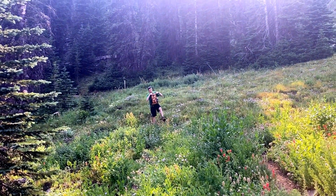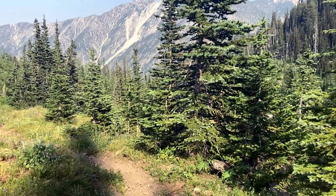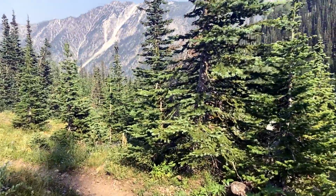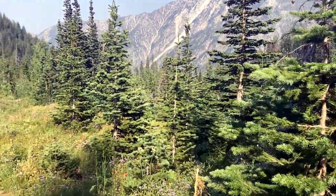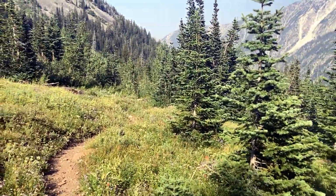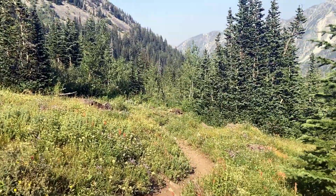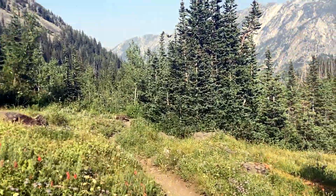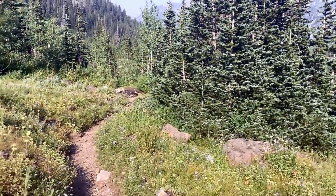Todd's snacking over there. I think this is definitely one of the prettiest hikes I've ever been on. Just the mountains and the wildflowers and hiking up to the lake. There's just a lot to see on this hike. It's all pretty incredible.